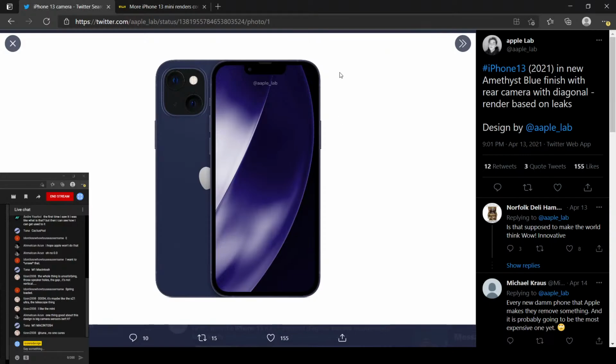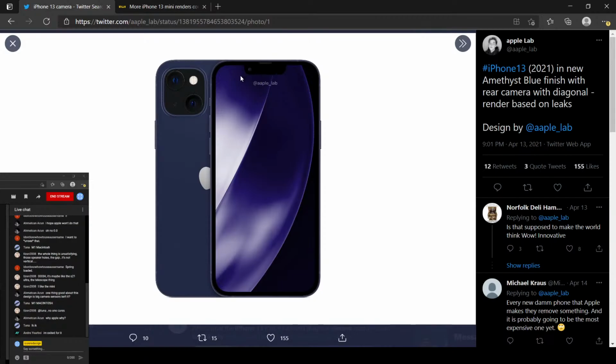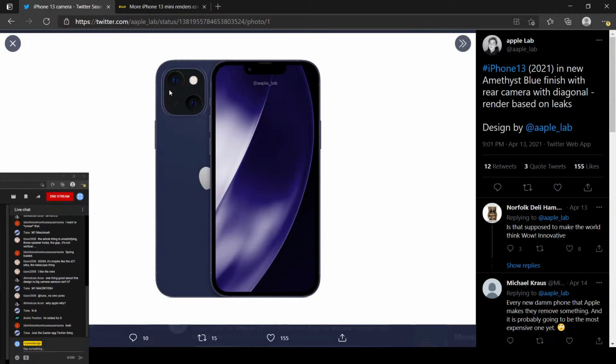I couldn't tell you. Yeah, so the earpiece is all the way up here, and then the camera's on the left. And then a bunch of sensors. But yeah, someone said microphone. I suppose you're right.